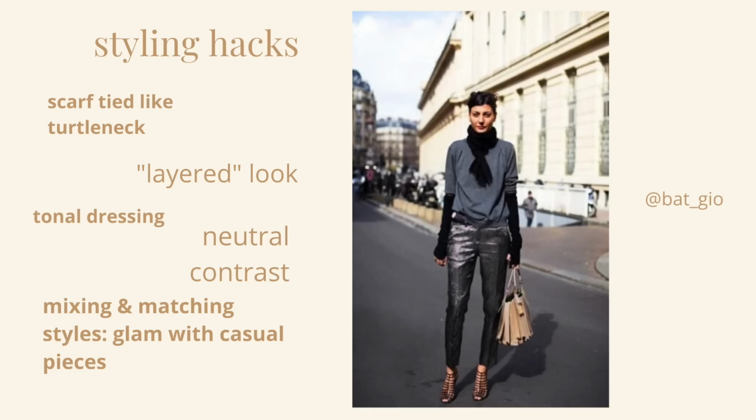Finally, I look at styling hacks, and this is really where the magic happens. It's about how you're wearing your clothes and not what clothes you're wearing. The first thing that I can see here is that she's really made a conscious effort to keep her color scheme in line with those metallic pants, and this is probably so that they can be more accessible for daytime.